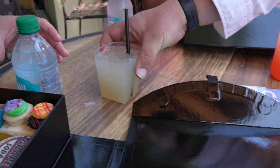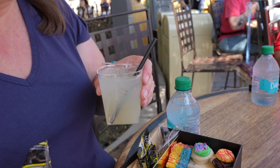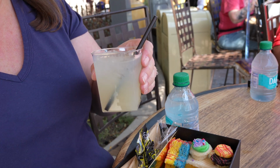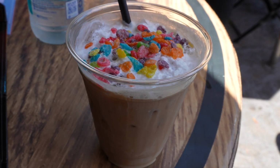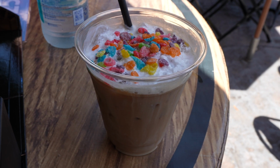Okay, and also to let you know, there is a selection of drinks that do come with this party. So you can get wine, beer. They had a themed cocktail, a lime daiquiri. I got that, and it was good. They also had a themed mocktail, which was a cherry lime drink, and neither one of us got it, but it had popping boba balls in it. And then I got the raspberry iced coffee, which was really sweet. I had a taste of it, and it had what looked like Fruity Pebbles sprinkled on top. It was really cute.